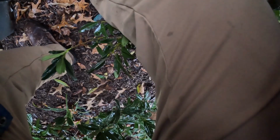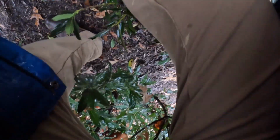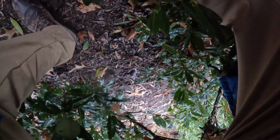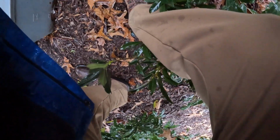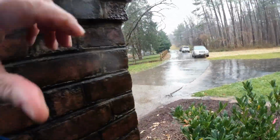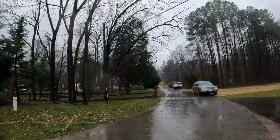Oh, let's take a look here. Looks like something's been up inside of here. Field mouse. Something's been up inside of here. Yeah. He's definitely gotten into our wires. Get out here tomorrow on a dry day and get this taken care of. Alrighty, on to the next job site.